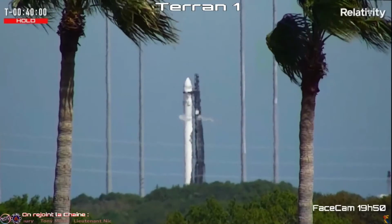It looks like we are coordinating a new T0 right now that is going to be at 14:35 Eastern. We're awaiting confirmation from Mission Control at the moment, so we're going to continue listening into them for any further updates.